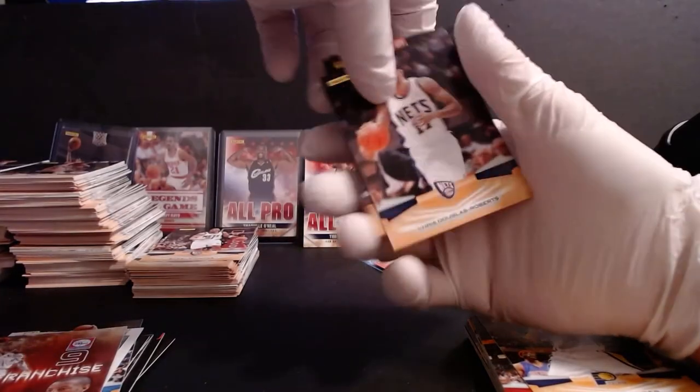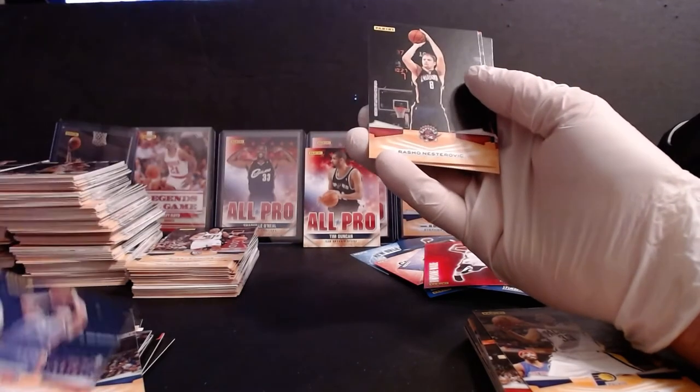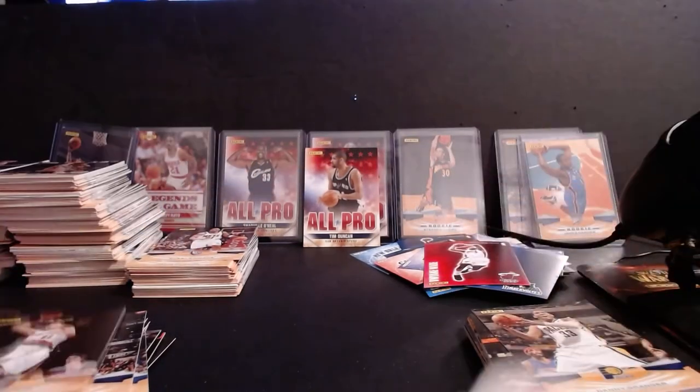We'll just switch this over. Got Chris on the base. Mike. Julian. Rajo, Maurice, and Nicholas of the Blazers to finish it off. Be our top of the 10th.